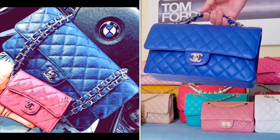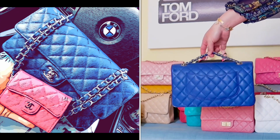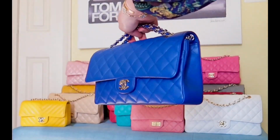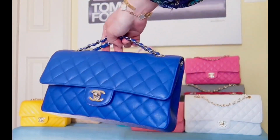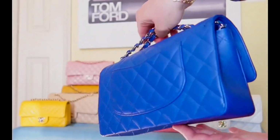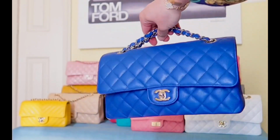Next is my 18C dark blue classic medium double flap caviar leather in silver hardware. The leather of this handbag was really dry when I first received her in the mail. The same way, I like my leather handbags to look more appealing. I used the same two specific products that made my dark blue look more moisturized.